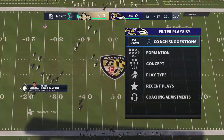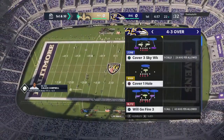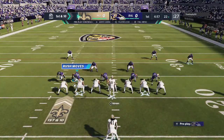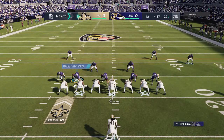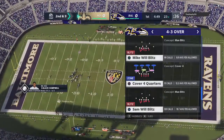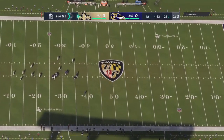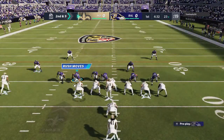Saints take over 1st and 10 at their own 22-yard line. First carry now. This is Alvin Kamara. And not too much going there as he'll get it up to the 23-yard line. They'll wind up getting a yard on the game's first play. It's 2nd and 9 at the 23-yard line. Just a yard on that last run.